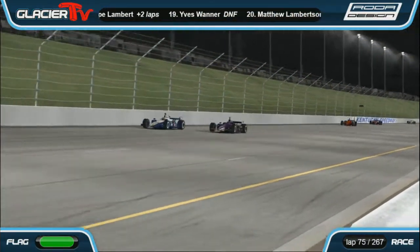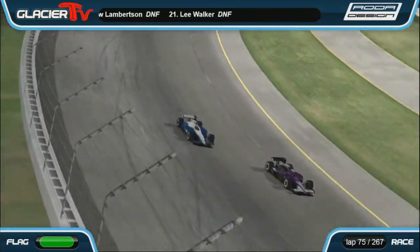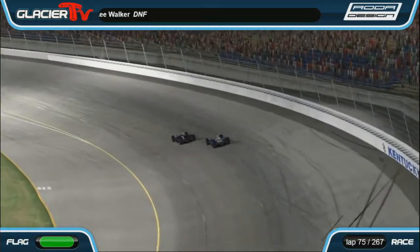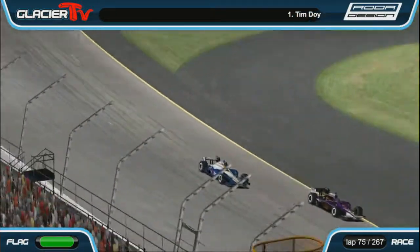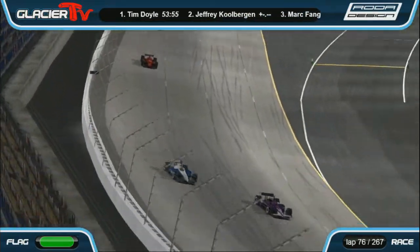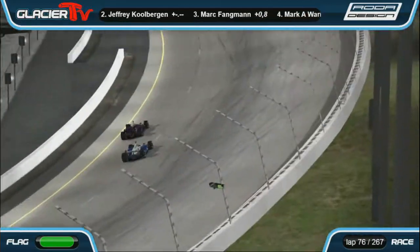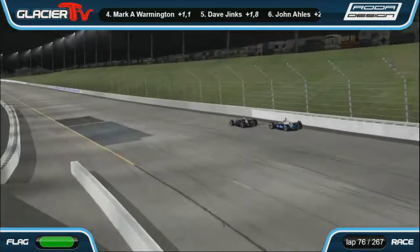Now here you see Tim Doyle down to the inside. Jeffrey Koolbergen, he knows now that Tim Doyle's got the inside line, just backing off the throttle a little bit. And Tim Doyle will be scored as your race leader at the end on lap number 75. Koolbergen relinquishing the lead for the first time properly in this race. It looks like he's going to try and see whether he can run the high line back around him. But Koolbergen doesn't look as though he's giving up.